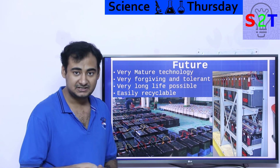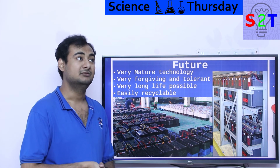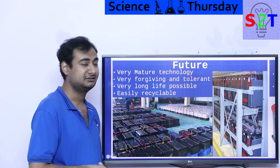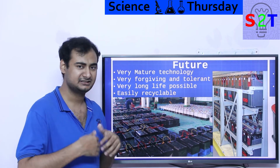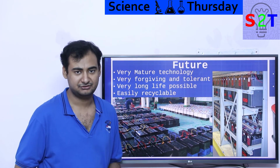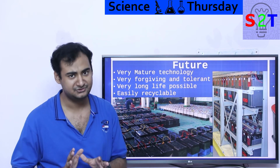Can we replace it with lithium ion? No. Can we replace it with lithium titanate? Yes. Why don't we do that? Lithium titanate is 10 times more expensive. And not to mention, lithium titanate will be only lighter, it will still be bigger because lithium titanate has much lower density. So it more or less ends up in the same place. So do not expect in the future that all the lead acid is going to disappear. You don't have to worry about it, and it's not going to happen anytime soon.